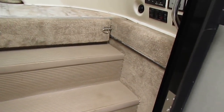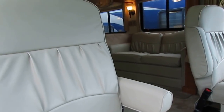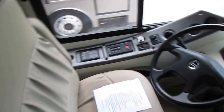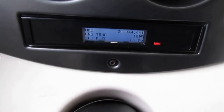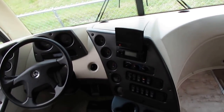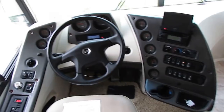Power steps work great. Got a nice deep plush carpet. Does have an inverter. Got the Magnum inverter. 7-foot ceiling height. Leather captain's chairs, which with only 35,000 miles are obviously not even broken in. 6-speed 2500 Allison transmission. As we step here, odometer, I may not even have 35,000 miles on it, folks. 34,044. No check engine lights, no service lights. Got a touchscreen stereo, a Voyager backup camera system and a CD stereo. Got the 9-gauge cluster.